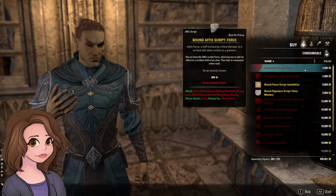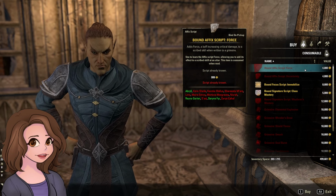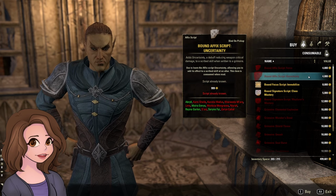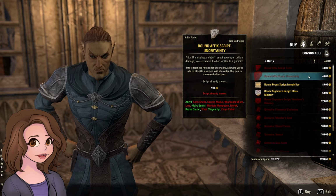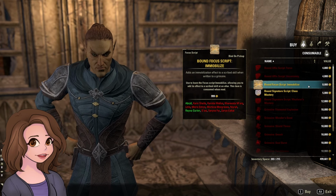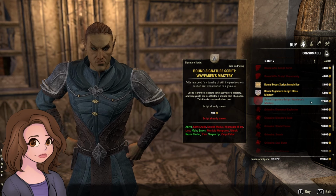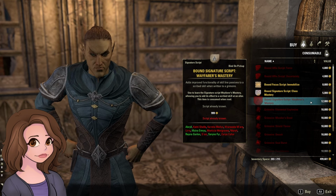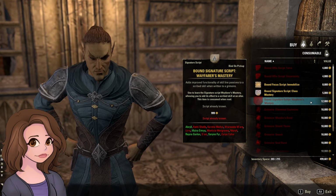All right. First up, we have Bound Ethic Script Force, which adds force, a buff increasing critical damage. Bound Ethic Script Uncertainty adds uncertainty, a debuff reducing weapon critical damage. We have Bound Focus Script Immobilize, which adds an immobilization effect. And finally, we have the Bound Signature Script Wayfarer's Mastery, which adds improved functionality of skill line passives.